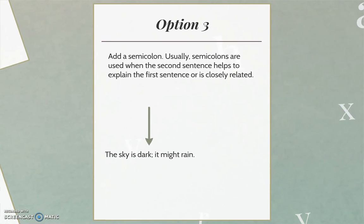The third option is to use a semicolon. Semicolons must have a complete sentence on either side, but they don't create the same kind of separation as a period or full stop would. Usually they're used when the second sentence helps to explain the first or when both thoughts are closely related. For example, the sky is dark; it might rain.